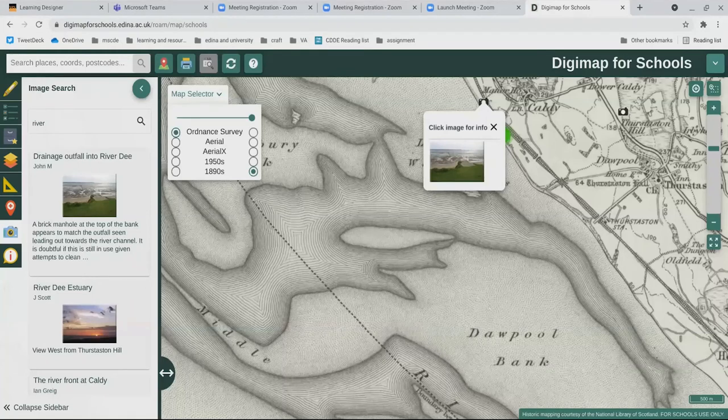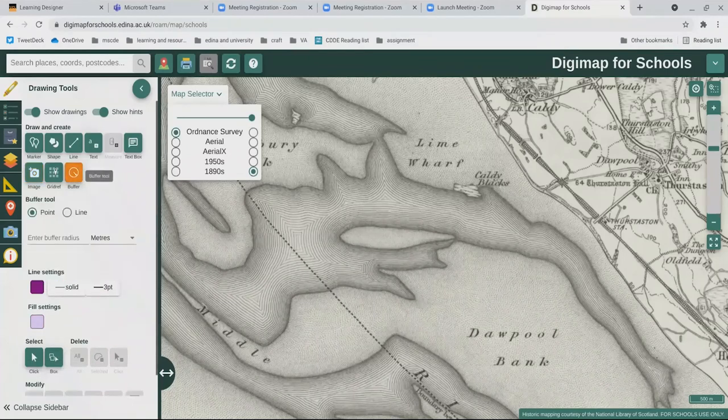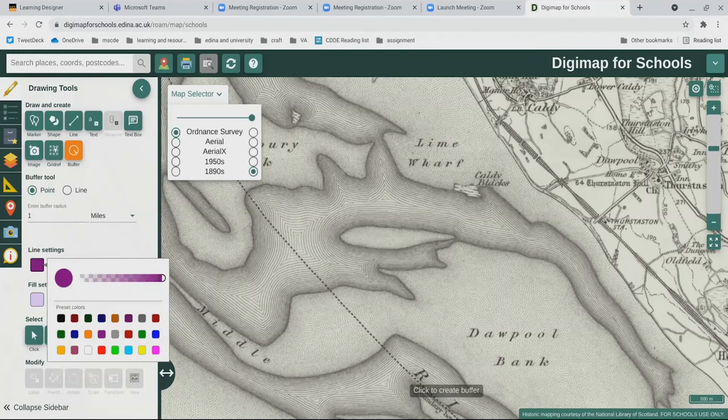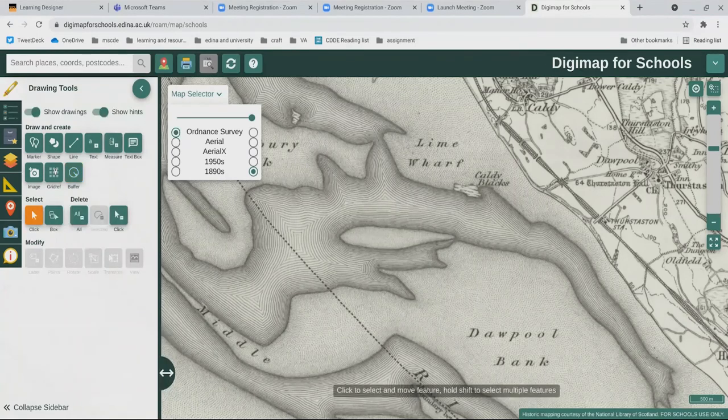Someone's asked as well, one that you can do on the screen here, Viv, is can they draw a circle with a certain diameter? So could you use the buffer tool to show that? Mm-hmm. So there's a buffer option to create buffers at any size you like with any measurement. So I'll go for a 1 mile buffer, and I'm going to make it orange. And I'll put it there. Has that worked? Yeah. So that's the buffer tool you can have.